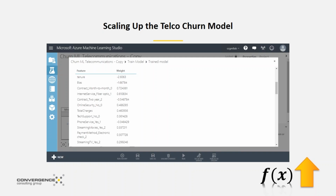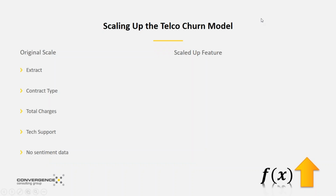First of all, we used an extract. In the first webinar, we had an extract of several thousand records, and we used a small set of data features. In this case, we're going to talk about how we can scale those up, and there are a few in here that we'll call out. We have contract data, we have charge information, we have technical support, and of course we have the size of that file. So if we think about the original scale, we had an extract, which we would move towards being the full database. We would score the entire customer file.